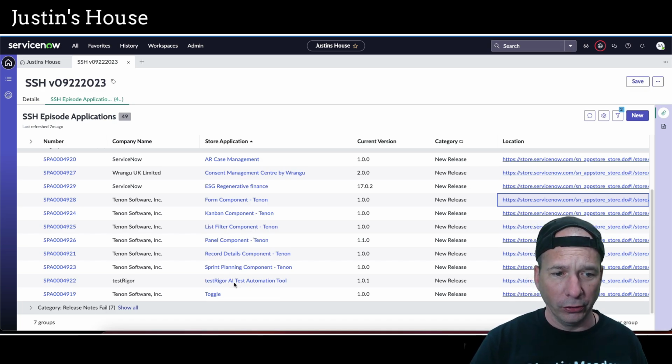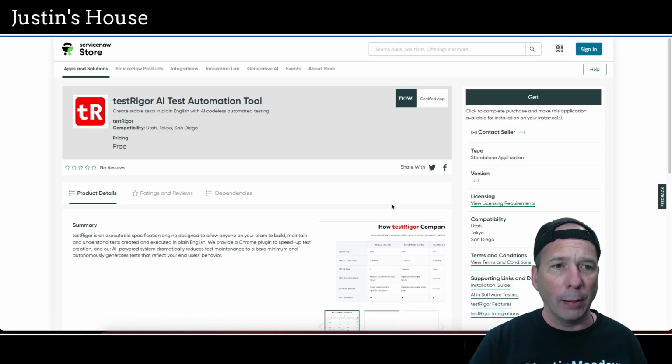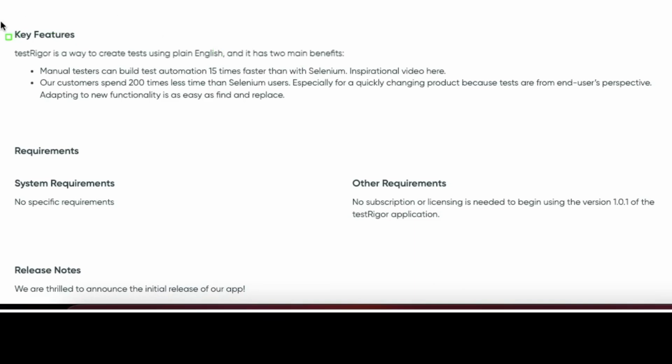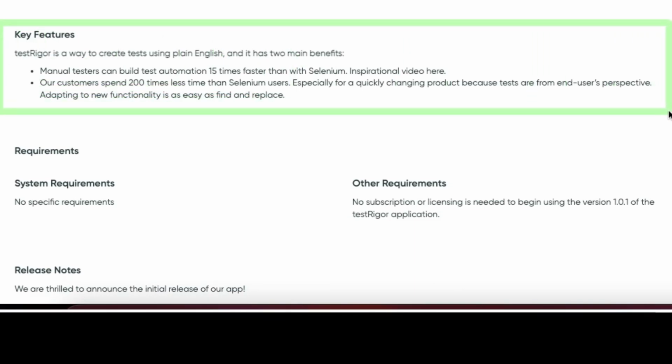Next on the list, or not next, but further down the list, testRigor AI Test Automation Tool is a new application. Create stable tests in plain English with AI codeless automated testing. It's a way to create tests using plain English and has two main benefits. Manual testers can build test automation 15 times faster than with Selenium.